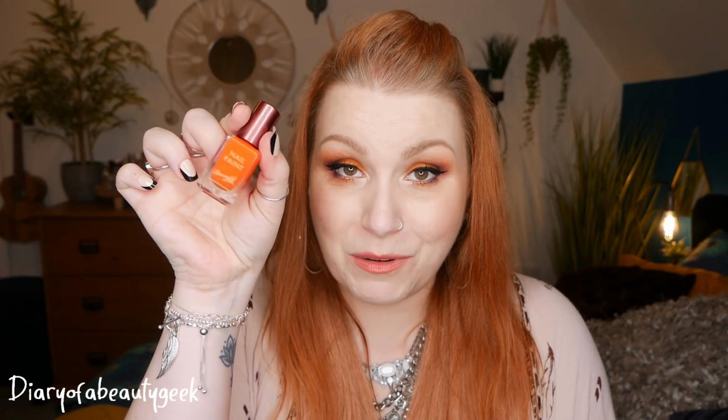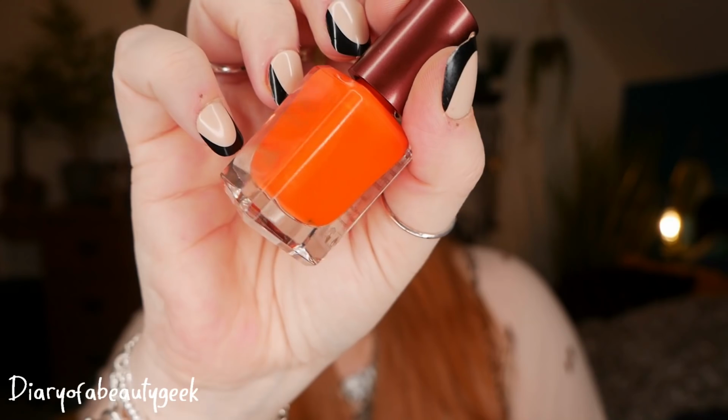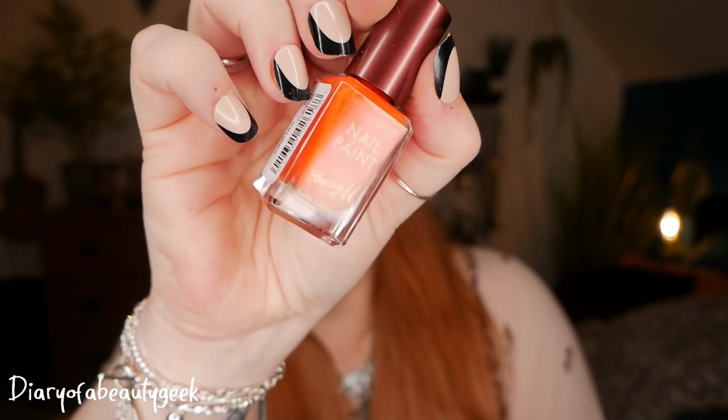Something handy, put in the handbag. Then we've got the most gorgeous colour nail polish. This is stunning. This is Nail Paint by Barry M. This is in shade Flip Flop. It is such a gorgeous colour. It's like a burnt orange.